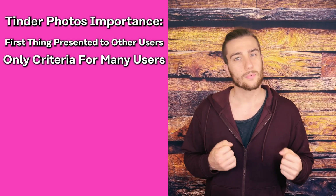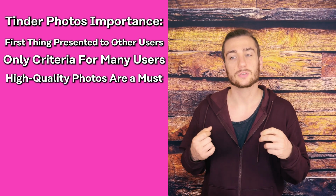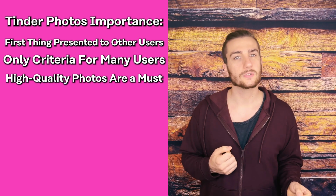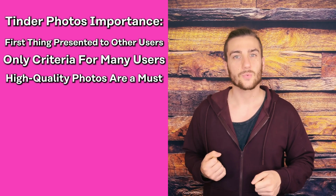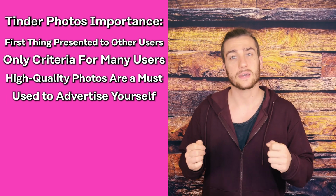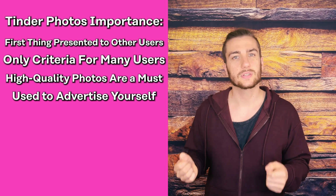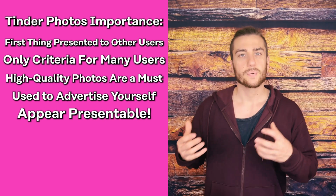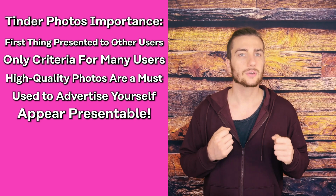This is why it's really important to have well-lit, very sharp Tinder photos, and it should be photos that show every side of you, including your hobbies and interests as well. Your Tinder photos are the best way to create a great impression of yourself and to advertise yourself in the best light. Of course, you want to take Tinder photos where you look relaxed, well-dressed, clean, and everything along the lines of that.